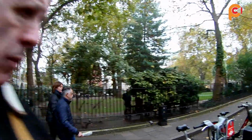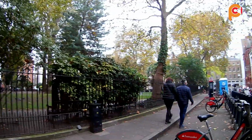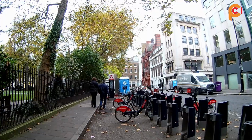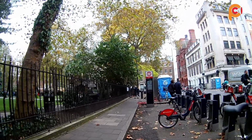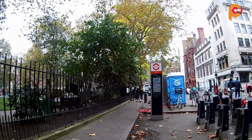Now, we're going to go up towards this corner. If you ever come to London and you want to have a cycle around the place, you can see these, which were colloquially known as Boris bikes. This is them, you just sort of hire them out.